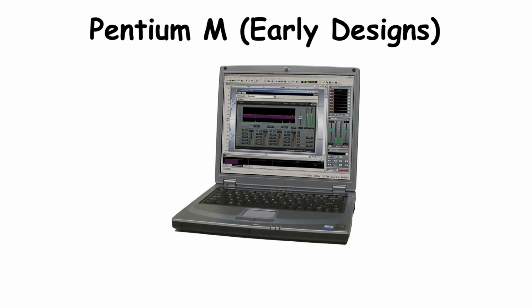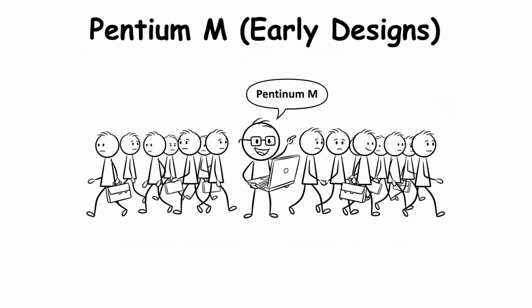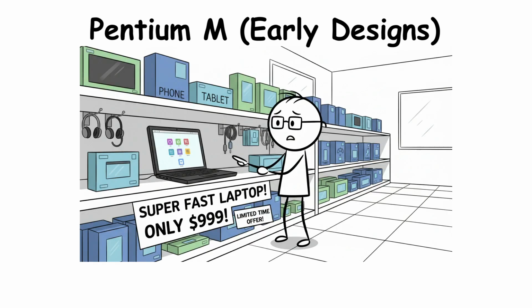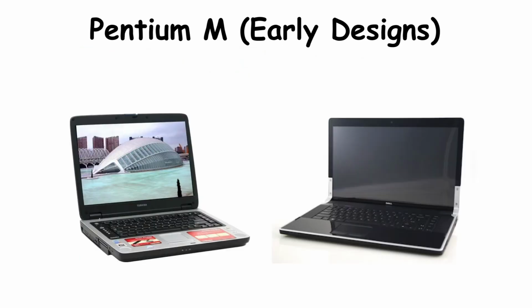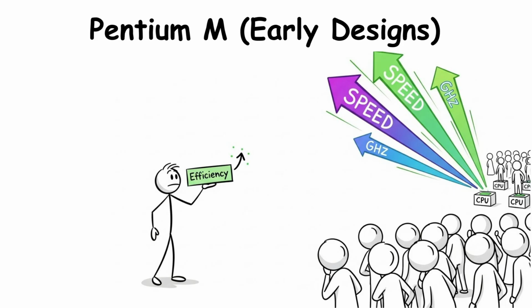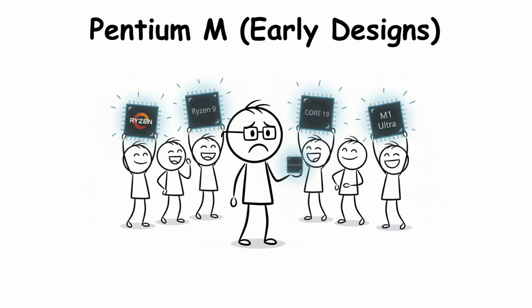Some early Pentium M laptops were fantastic, running cool and battery friendly, but the CPU didn't have widespread recognition. Consumers often opted for flashy Pentium 4 or early Core Duo machines, not realizing the real value hidden in efficiency. Pentium M eventually evolved into the core of Intel's mobile success, but early adopters got lost in the shuffle.